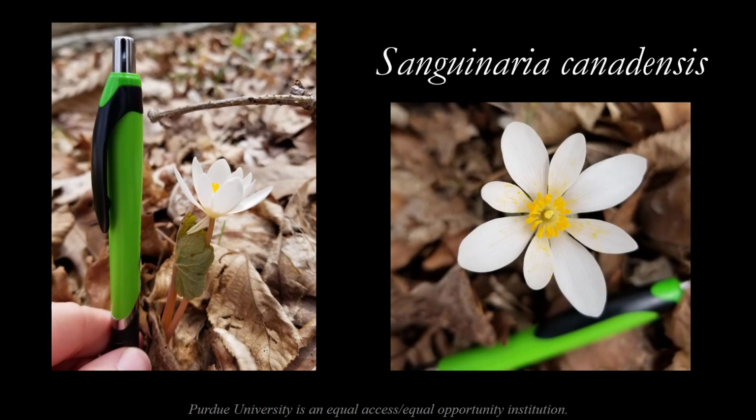Bloodroot plants are highly variable across individuals. The leaves can have many different numbers of lobes, and the flowers can have 1 or 2 or sometimes more sets of petals. This is one of my favorite spring wildflowers because of this variation. It's also unique in that it has the one single leaf that kind of looks like a flag once the flower starts to wither away.